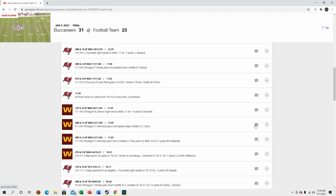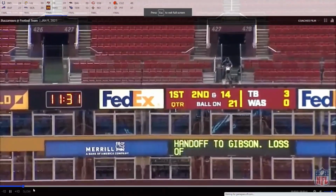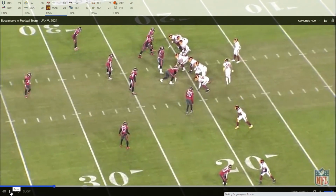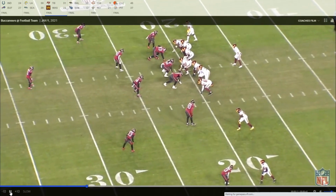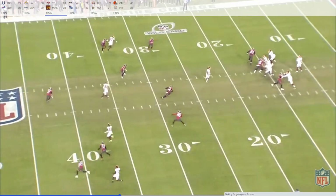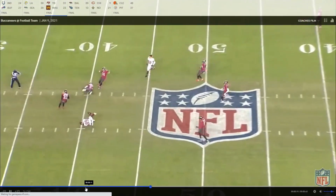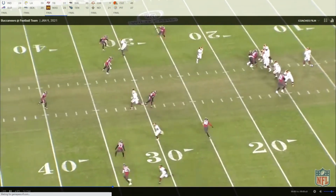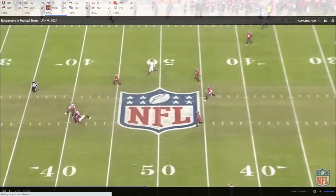This is a run play. It's a Gibson, so let's start here. Okay. Got him an empty. Little high, but I like the read. I would like him to keep his feet moving as he's in the pocket. But overall, that's pretty good.